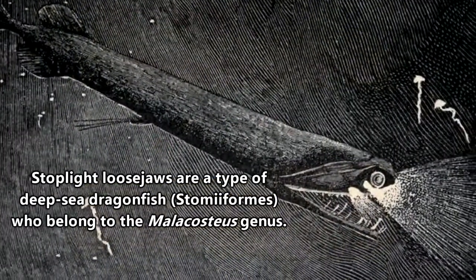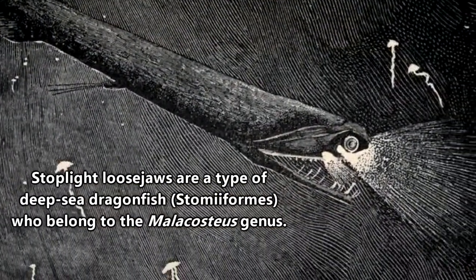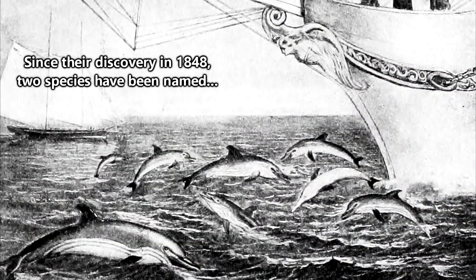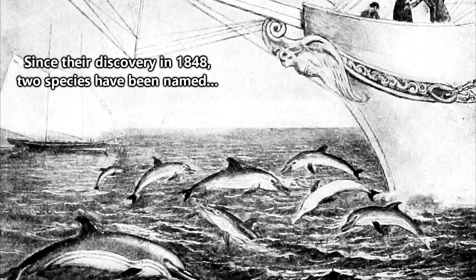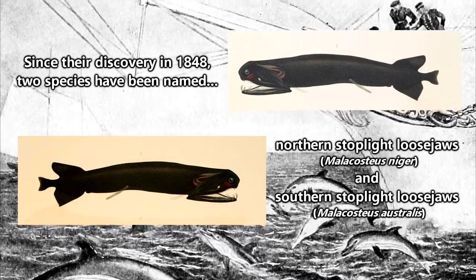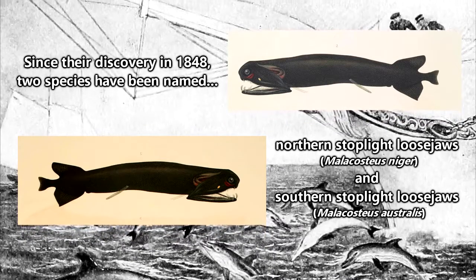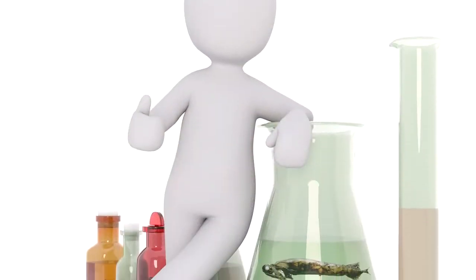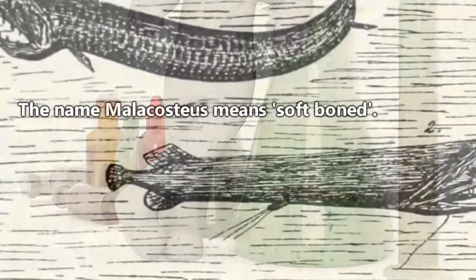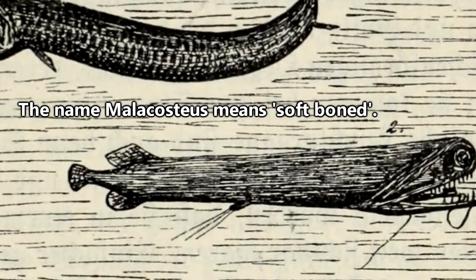Stoplight loosejaws are a type of deep-sea dragonfish who belong to the Malacosteus genus. After much taxonomic revision since their discovery in 1848, there are two species of stoplight loosejaws: northern stoplight loosejaws and southern stoplight loosejaws. Boy, with names like that, someone was really using up some brain cells during that day in the office. The name Malacosteus means soft-boned.